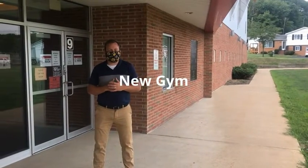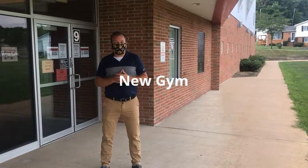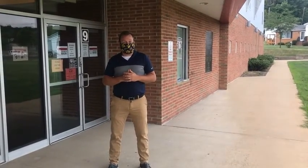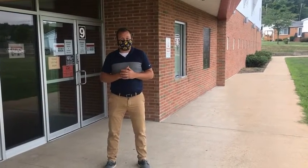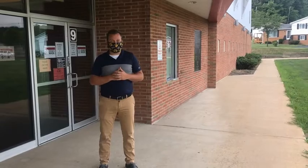As you can see right now, I'm standing in front of the new gymnasium. This entrance is unique because students can come from 2 different directions. Students can come from the student parking lot, which will also include students that are dropped off by their parents and walkers entering from 5th Street. Students can also come from Knox Street, moving from that direction.